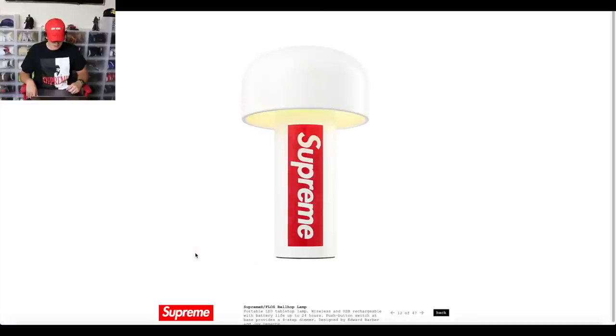Supreme Bellhop Lamp. Supreme LED Tabletop Lamp. Wireless and USB rechargeable battery. Life up to 24 hours. That's actually kind of cool. So you can literally... It's like a wireless lamp. So, I mean, it's not bad. You could probably take it on like a camping trip or something like that, I feel.